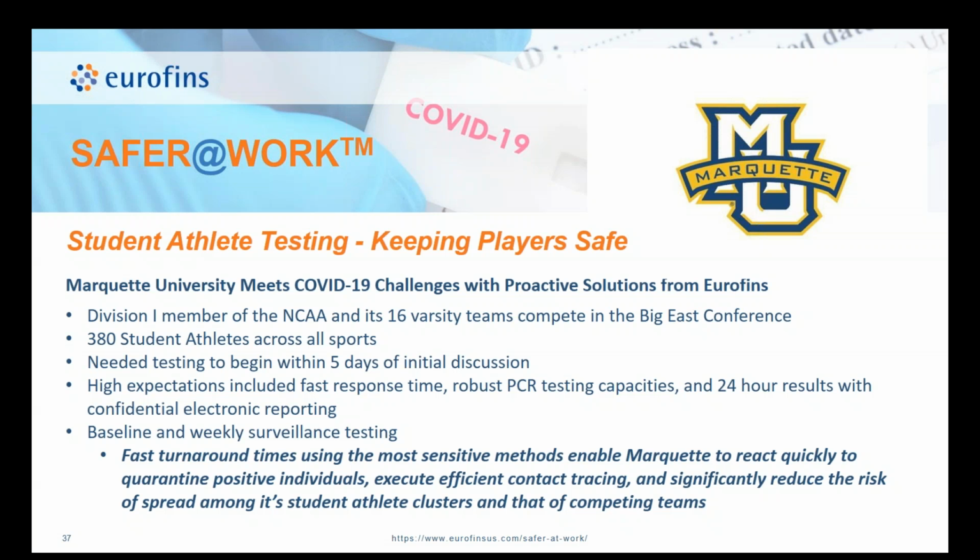Baseline testing began within 5 days of initial communications to begin clearing athletes for return to campus, and since then, we've implemented a weekly testing strategy to keep everything moving in real time. Between the fast turnaround times combined with the most sensitive methods, we've helped Marquette react quickly to quarantining positive individuals, immediately diving into contact tracing for further testing as needed, and to significantly reduce the spread of the disease among its student athlete clusters, as well as that of the competing and visiting teams.